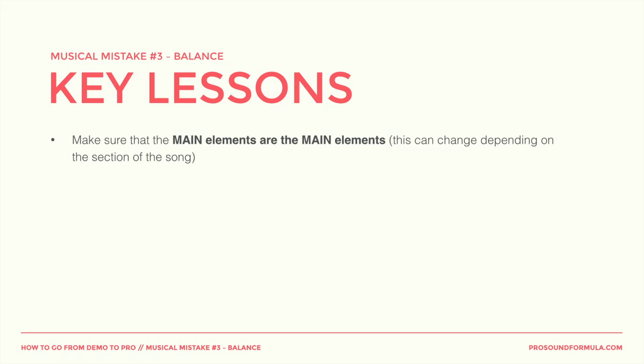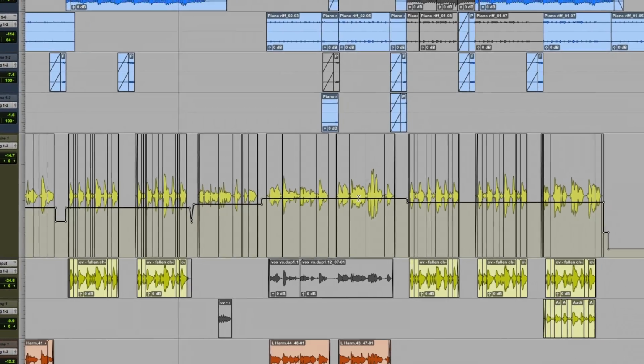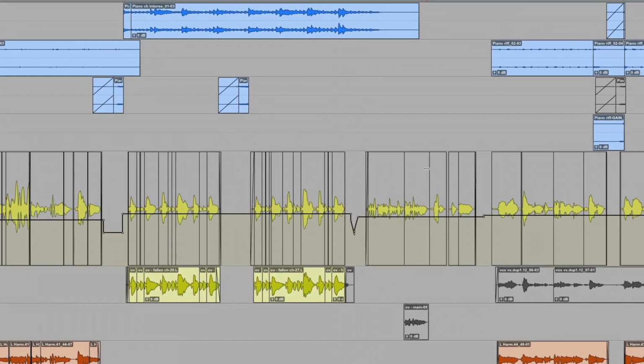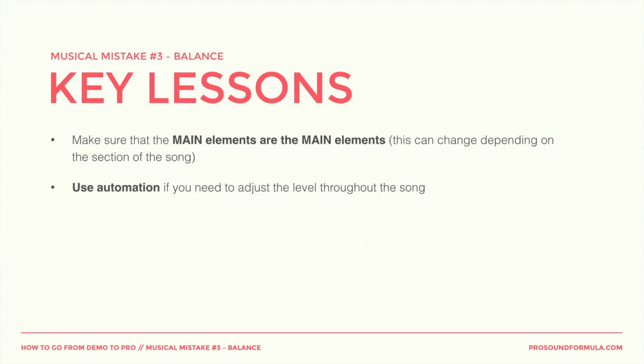How do we do this? Well, one way is to use automation. It's very unlikely that something like a vocal is going to be the perfect level throughout a song, because often they're singing louder, and then sometimes they're singing softer, and so certain parts are going to sound too loud and other parts too soft. So by using automation, we can control the level in each part of the song so that it sounds great throughout.